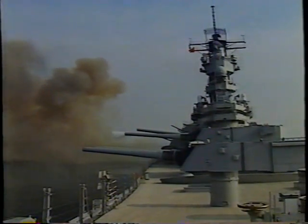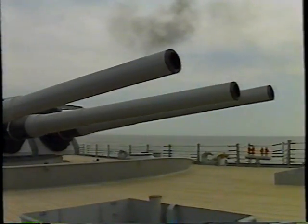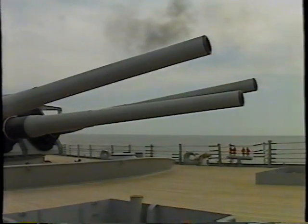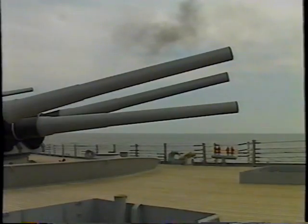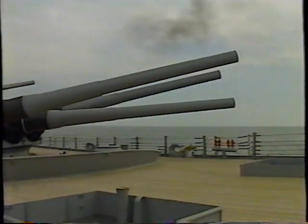But the heavy firepower of the 16-inch guns is only part of the story. The incredible accuracy of the weapons is the other part. The problem is to deliver a 2,000-pound projectile to targets 25 miles from a moving ship that is rocking and rolling. A heavy ocean swell can lift the battleship enough to throw off its aim.